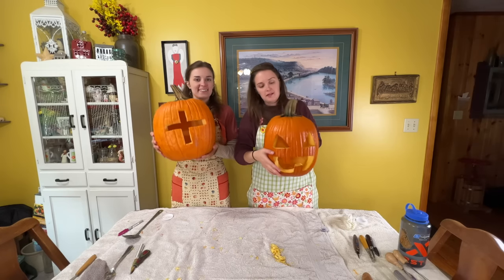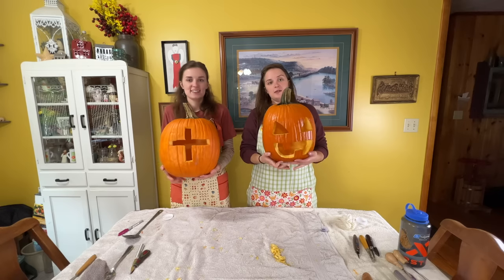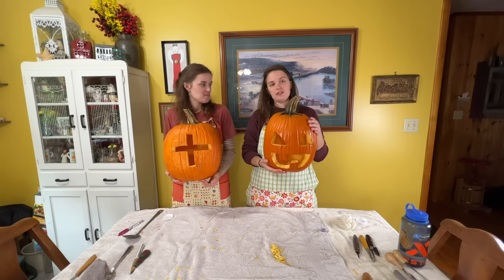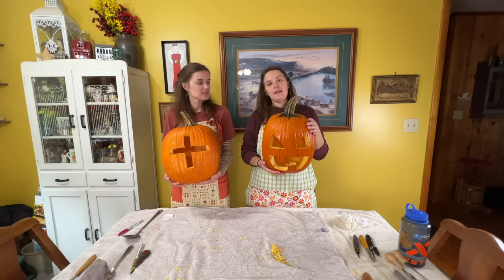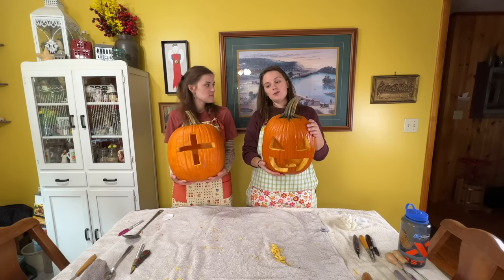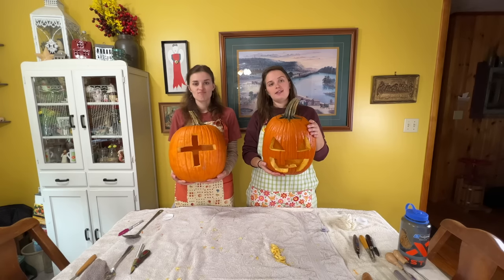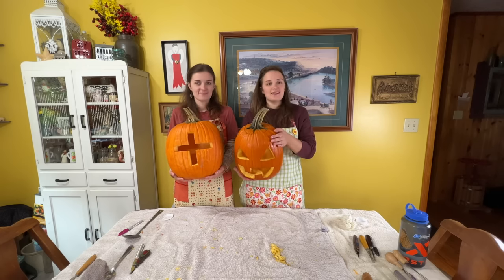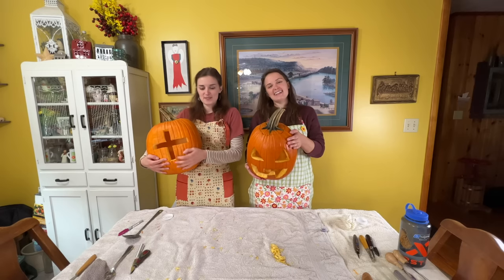These look awesome. This was really fun. And I have to say, for our first pumpkin carving, I don't think we did terrible. No, I think we did pretty good. I think it was successful. So if you want to carve a pumpkin, you should. And maybe this will help you if you've never carved one before. Or maybe you can laugh at us if you have and this is very mediocre to you. Give me some inspiration, maybe.